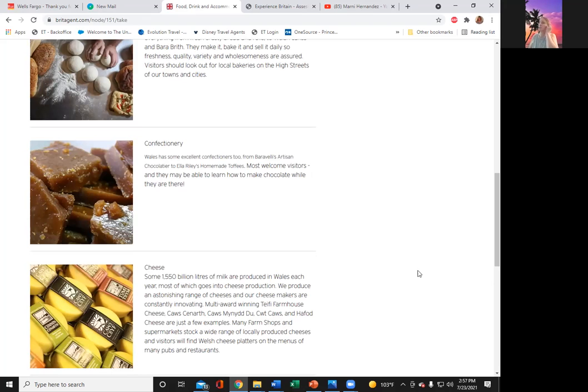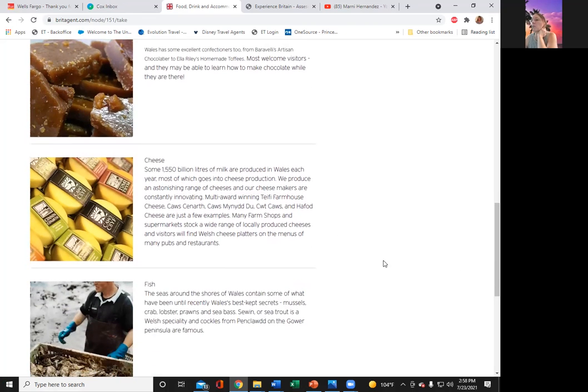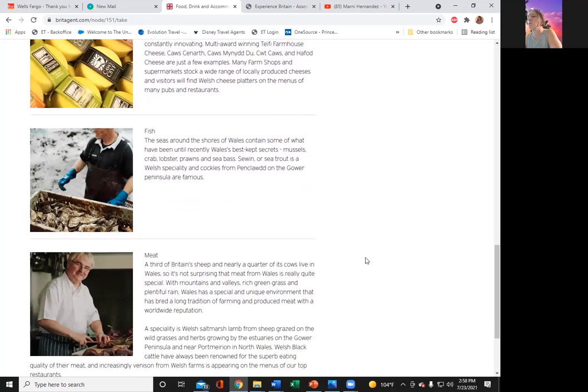Cheese. Some 1,550 billion liters of milk are produced in Wales each year, most of which goes into cheese production. We produce an astonishing range of cheeses, and our cheesemakers are constantly innovating. Multi-award winning Teifi farmhouse cheeses, Caws Cenarth, Caws Menlli, Watts, and Hafod cheese are just a few examples. Many farm shops and supermarkets stock a wide range of locally produced cheeses, and visitors will find Welsh cheese platters on the menus of many pubs and restaurants.